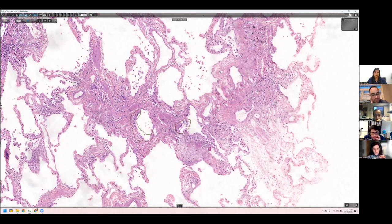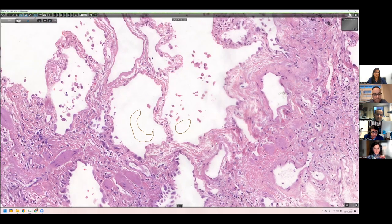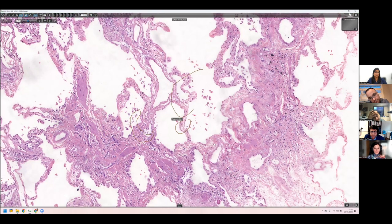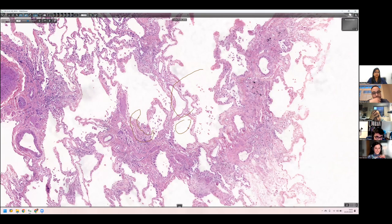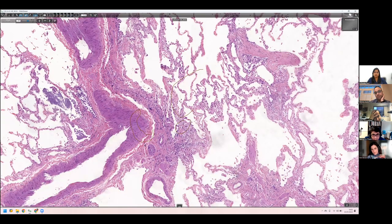But I'm also looking for some macrophages. I found some macrophages because the theme of today looks like macrophages. They do have some pigment within them. So I will just call it few sparsely distributed pigmented airspace macrophages with some interstitial thickening. There's also smooth muscle hypoplasia in some of those expanded interstitial areas. What about this?